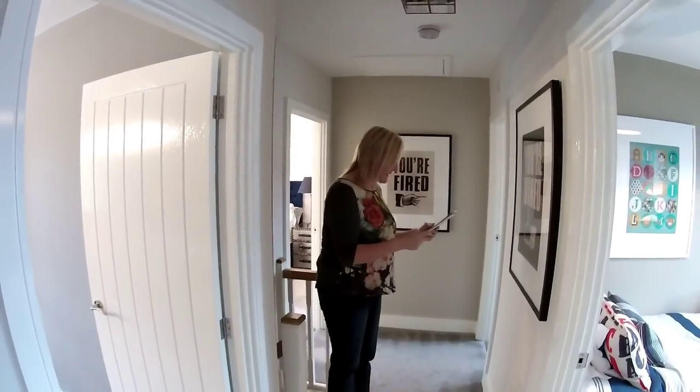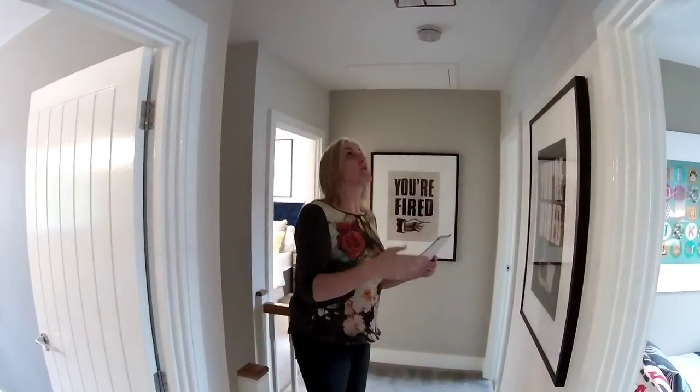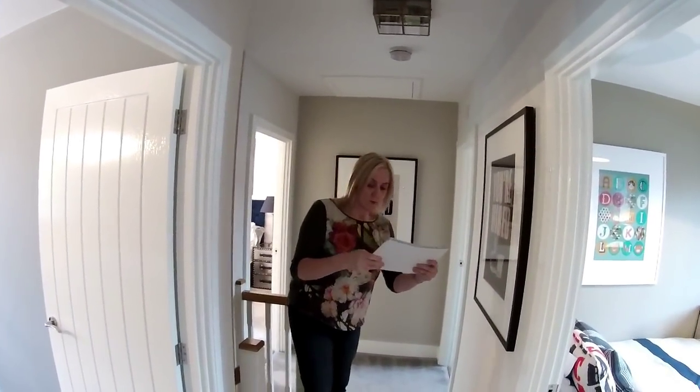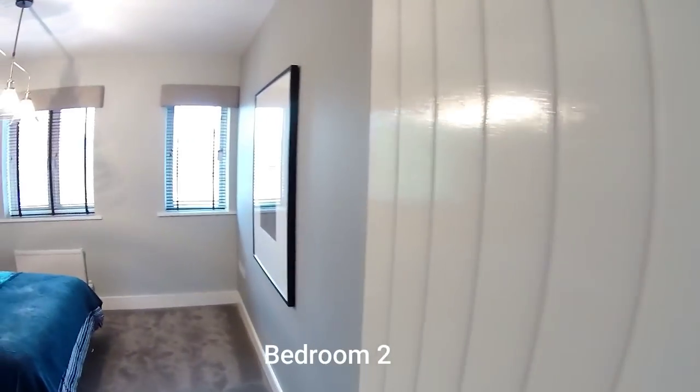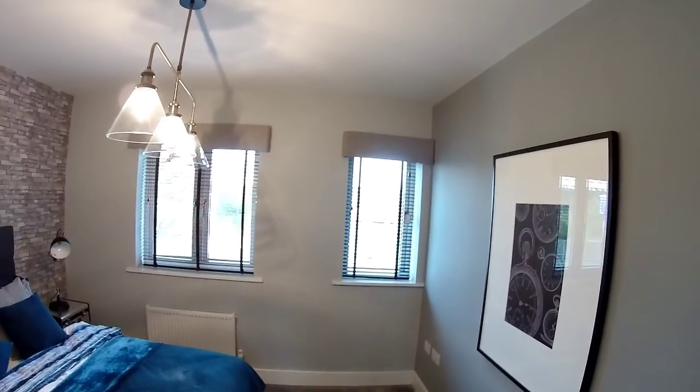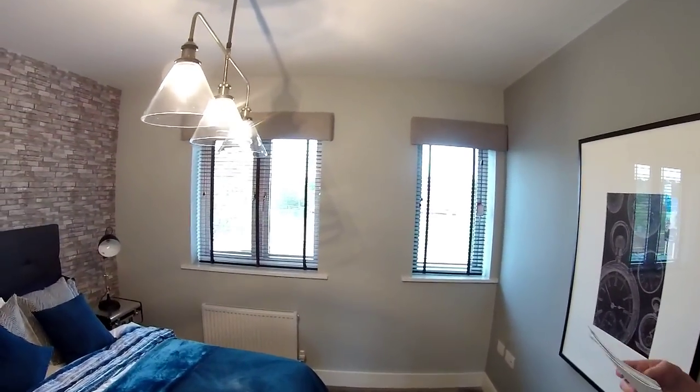So now we head upstairs. Okay, first floor, right then. So we're back to front of plan. So this is the landing. Okay, right. Bedroom two then, at the front. Now this actually has two windows in here. That's a lot of light coming in here. It is, and it's very well lit today as well.